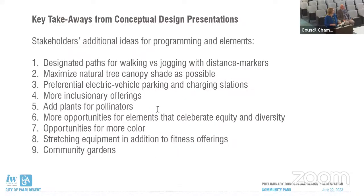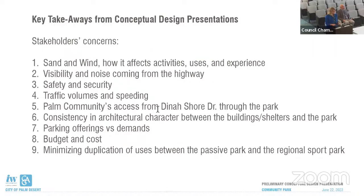Some of the other key takeaways, and these are additional ideas that we heard. So more walking and jogging opportunities, jogging on surfaces other than just cement, places for stretching, lots more shade is needed, and EV charging. Inclusion was something that was pointed out as something to increase at the park. You'll see that the designs that you'll see today are ADA accessible. However, increasing those inclusivity options was something that we heard. Providing pollinator gardens or pollinator plants, and then also community gardens were other things that were pointed out to us. So we've still got some work to do. We're continuing to work to address these.